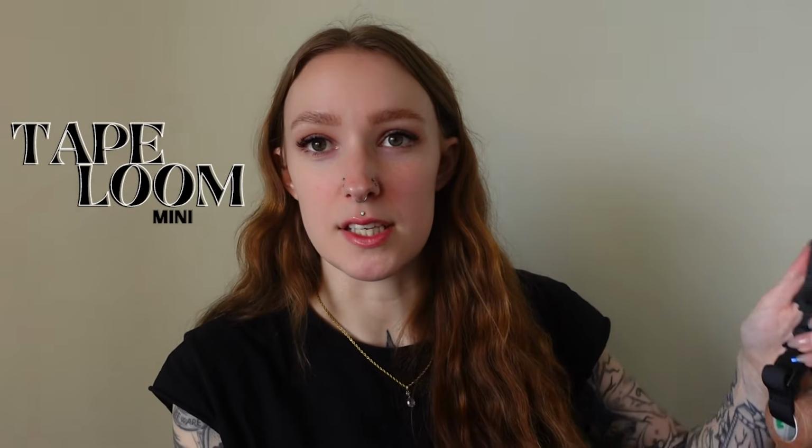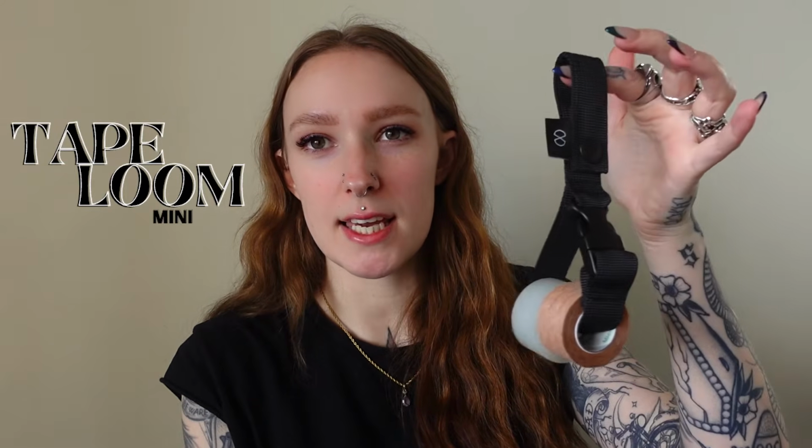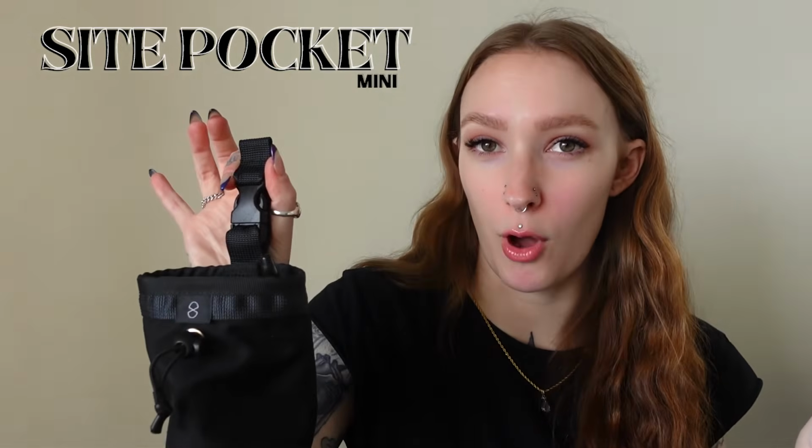And in the last couple of weeks while I've been on restricted duties, it has been uncomfortable to hold weight on my chest and to strap around myself when the injury has been around that kind of area. So I went and picked up a couple of other items from Sideshift Gear to be the low maintenance version of the kit that I usually carry. One of them is the Tape Loop Mini and the other is the Side Pocket Mini.